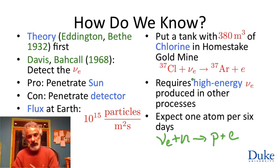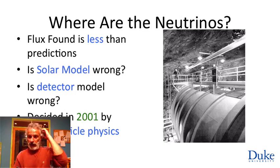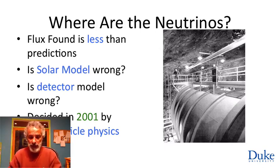How many of them hit your detector, it's a huge number. How many of them interact? 1 argon atom should be formed in this big tank of bleach every 6 days. So Mr. Davis's job is to detect 1 atom of argon every 6 days. He flushes the detector, looks for the radioactive signature of the argon, which being a noble gas bubbles out. And he's trying to find an atom every 6 days. He empties the tank every couple of months and looks for 15 atoms.